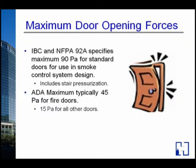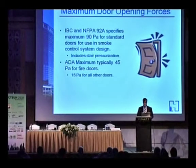And the one thing I would like to point out is there are a lot of disconnects in the code. There are certain sections of the code that allow pressures up to 90 pascals, for example. But then there are, in the United States anyway, the Americans with Disabilities Act that requires less than half that in some cases for doors to make sure that all people can access the door, including the disabled. And there's lots of arguments and interpretation with local code officials over when is that applicable. In a fire exiting event, can you assume that they will be helped to access the door?